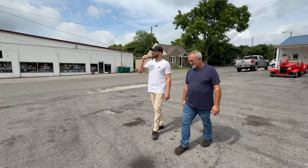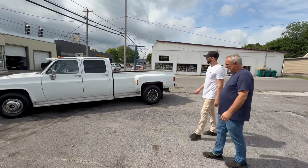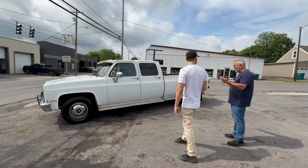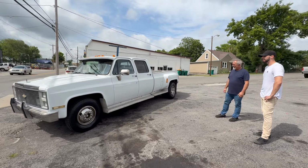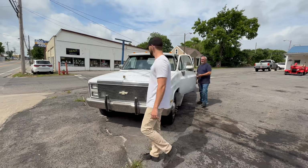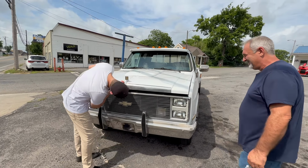Well, why don't we talk about this unit right here, because we've seen this coming in, and what's the price on this? I'll take $16,500 for it too. For the square body dually? Square body dually, restored. $16,500? Yes, running. It don't look that bad. I like it. Them tires look new. Yeah, got a nice 454 in it.